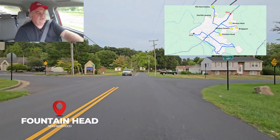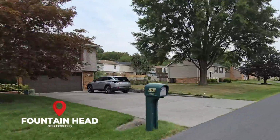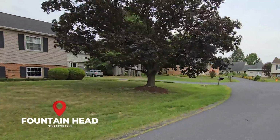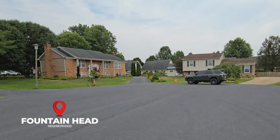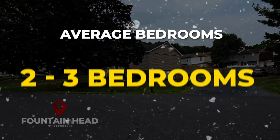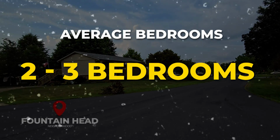And the Fountainhead neighborhood, as you can see, is pretty close to the downtown area. And this neighborhood has some more affordable homes in it. You're actually on the north side of Bridgewater College here. Homes in this neighborhood are about 700 to 2,000 square feet, 2 to 3 bedrooms, and there's some townhomes here.